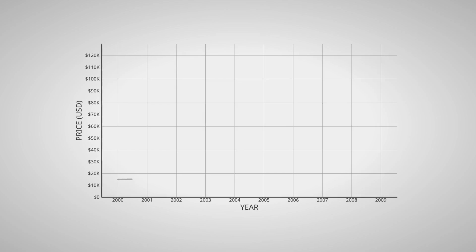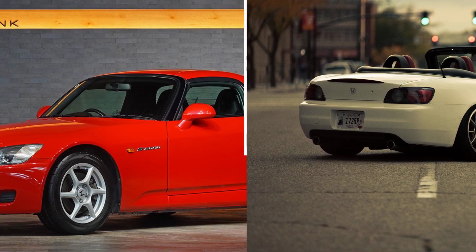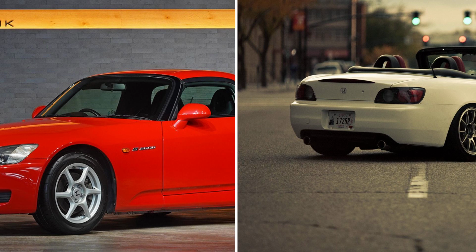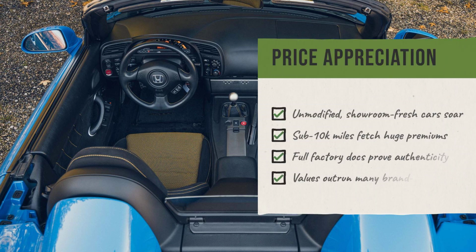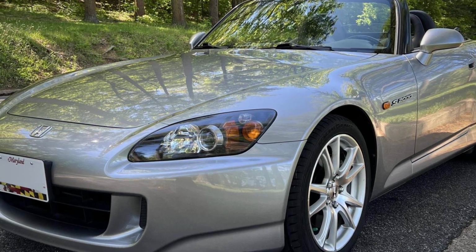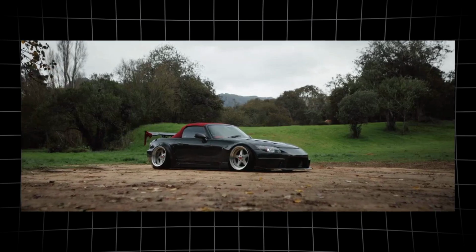Auction sites began recording clean, low-mileage AP1s selling for $45,000, then $60,000, and soon after the rarest specimens were trading hands for six figures. A pristine original S2000 can now cost more than a brand new Toyota GR Supra or even a Porsche Boxster. The market isn't just rewarding the badge, it's rewarding untouched cars, low odometer readings, and complete factory documentation. Survivors with original paint and no modifications command the highest premiums, while tired or heavily altered examples lag behind.